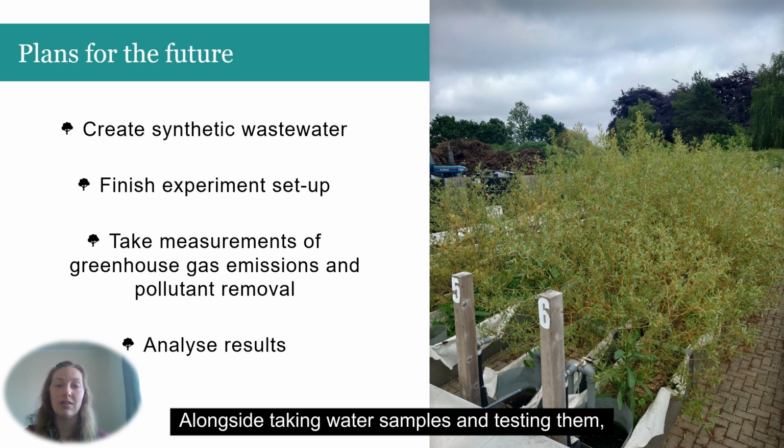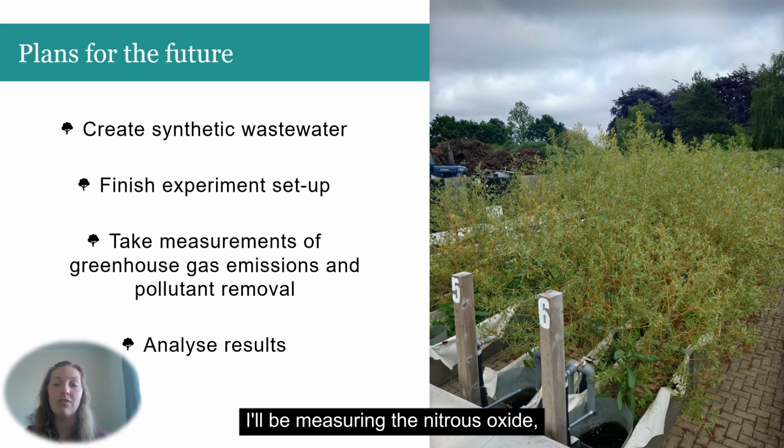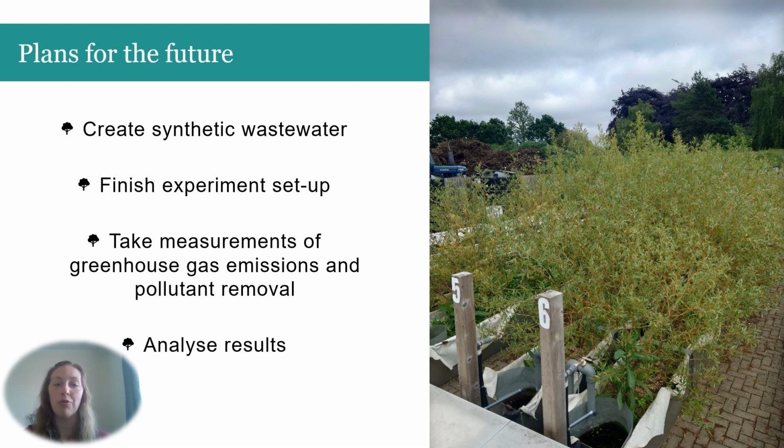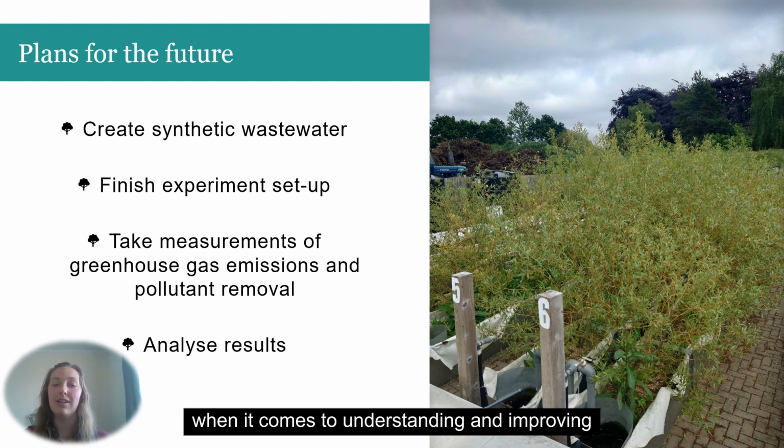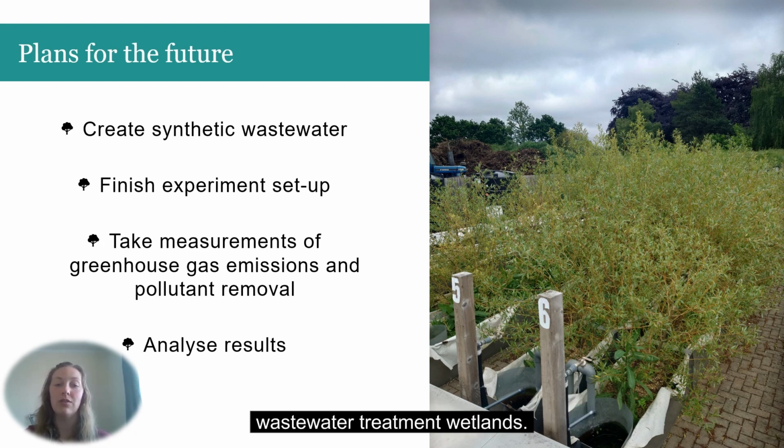Alongside taking water samples and testing them, I'll be measuring the nitrous oxide, methane and carbon dioxide emissions, the primary greenhouse gases, from the trees and plants at the beginning, middle and the end of every wetland twice a month. Once I have enough results, I'll be able to start analysing them and begin to process what the results mean when it comes to understanding and improving wastewater treatment wetlands.